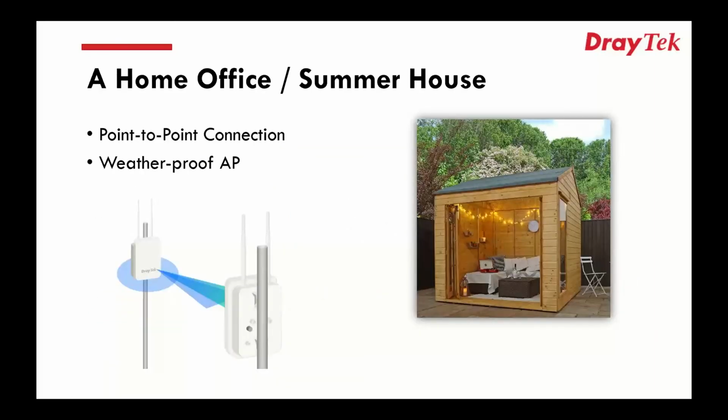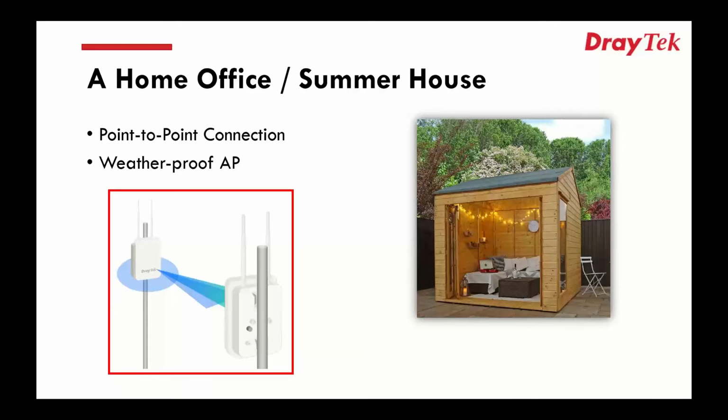If your home office is located away from the main house because a garage or summer house was converted, a wireless point-to-point solution is needed. And if this is installed in a large garden, it would be great to have Wi-Fi access at the same time. The drawing here illustrates two Vigor AP918R RPD access points connected over the wireless bridge.